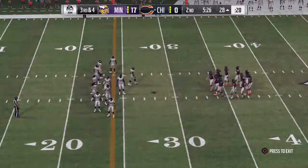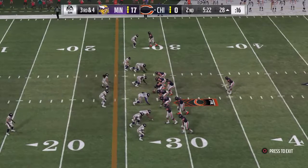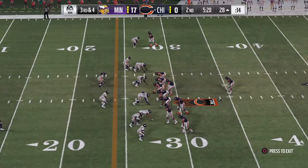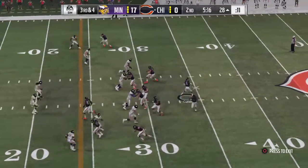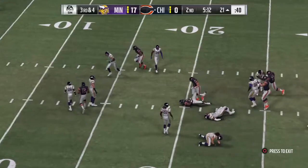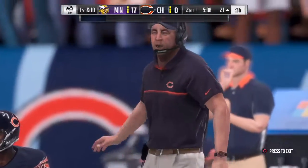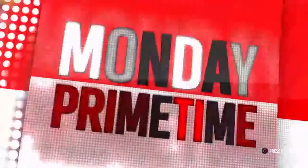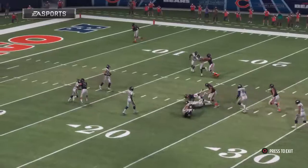The Bears on third down. They've hit 2 for 4 thus far. This is 3rd and 4. All right, here we go. 3-19. Here's Cutler. Over the middle, complete. That's Howard. And he will have a first down at about the 21-yard line. It's a 7-yard gain there, and it's good enough to move the chains.